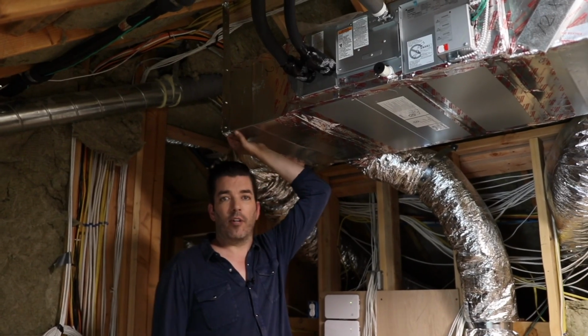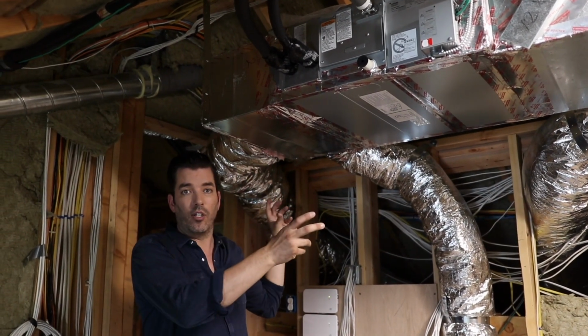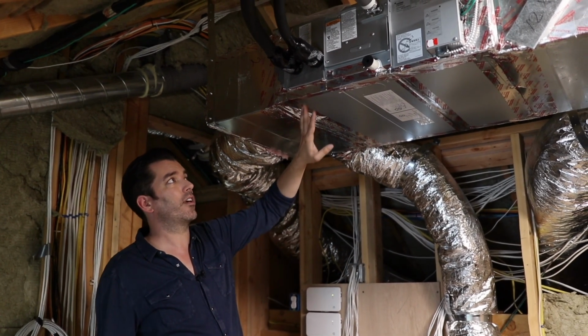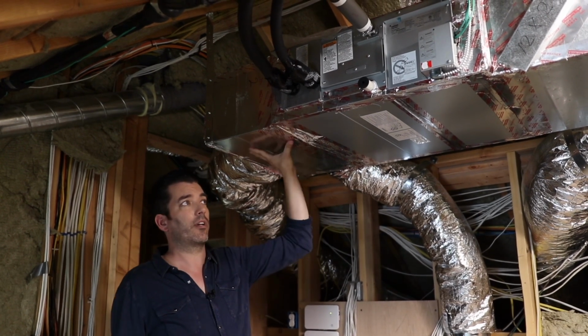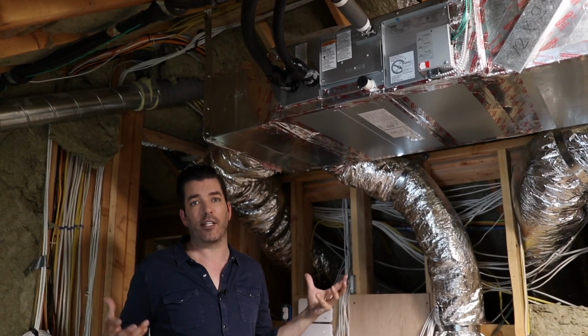This is an example of one of Carrier's handler units. So this is inside here, and then we're ducting all of the AC to the different areas, the heat to the different areas. So this is what a VRF handler unit looks like. And we've got these throughout the house. Every one of these can create those zones that we want, so every room has its own comfort.